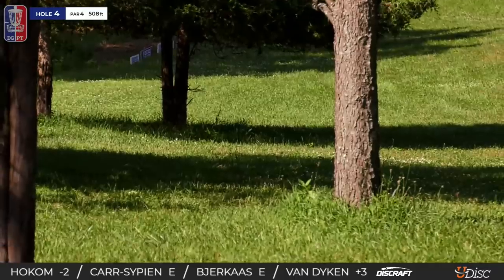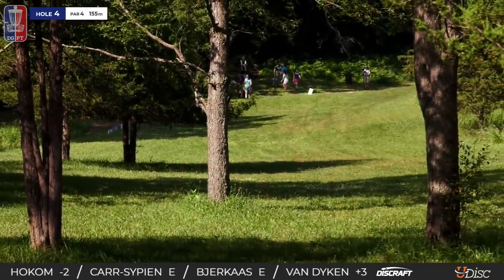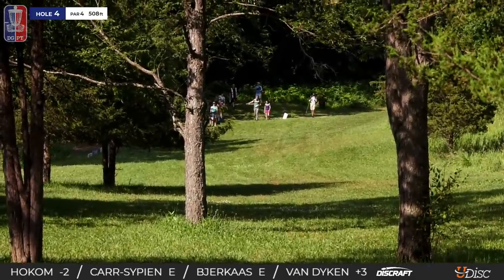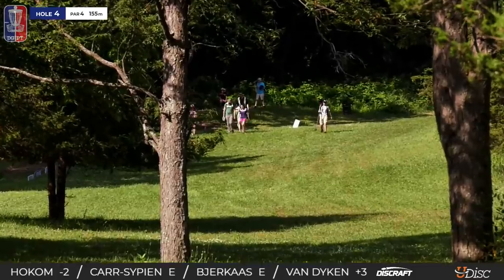This looks nice. That's good. There you go. And back to Liz's shot, I think that was a great idea to throw the roller to make sure to get under those branches, just to kind of penetrate up the fairway. Yep. Take them out of play.